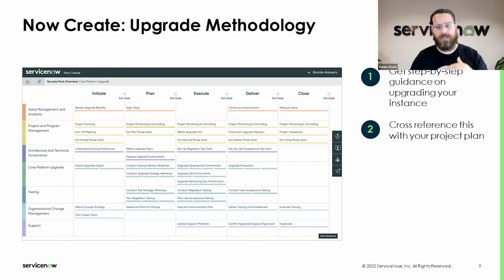What are all the things that you need to do as an organization to have a successful upgrade? It is more than pressing upgrade and reviewing scripts. A lot of us, that's what we focus in on, but to really be successful, to get the adoption we want, to get the value out of it, we want to make sure we have that plan in place. We have sample plans for you ready to go.